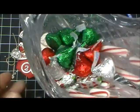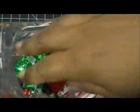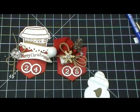Let me show it to you really quick. Just a little crystal sleigh, and they could choose a candy from here, okay? I mean, nothing major, but it's something, and it's something cute, and I love it.